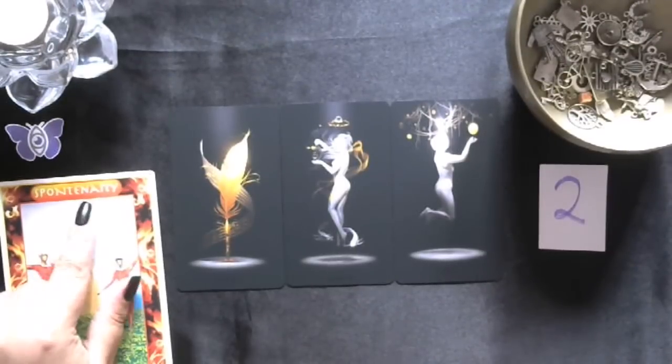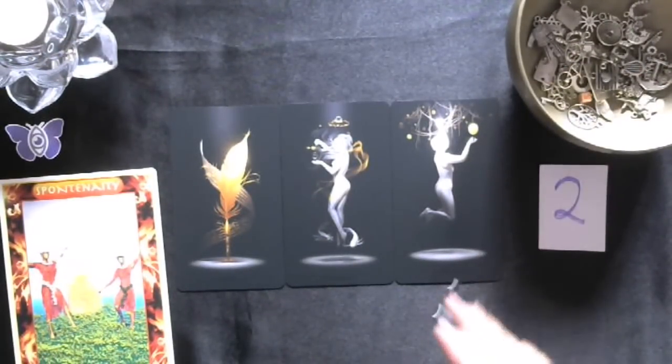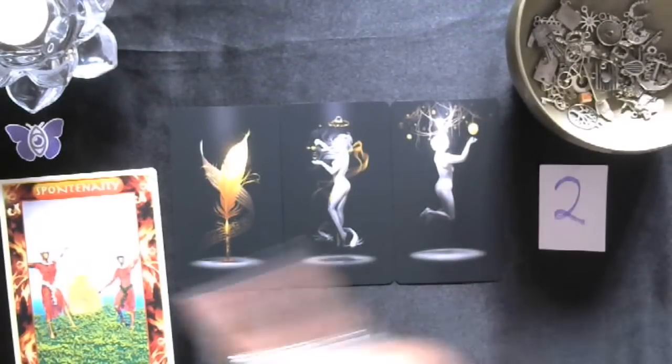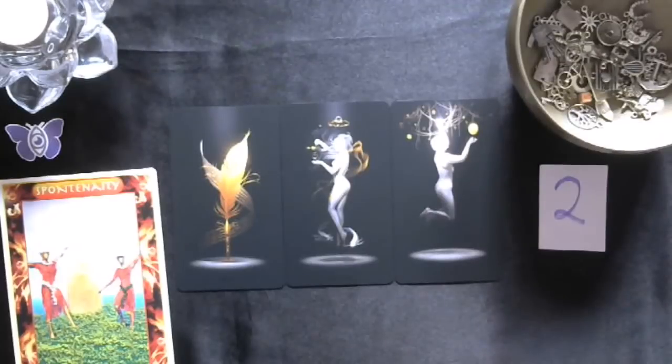So here, remembering we've got calcite and spontaneity, it's telling you that maybe you don't have all the information, maybe you don't have all the know-how. Sorry, you've got the information, but the know-how. So before jumping in and being spontaneous, maybe just double check that those ropes that you're holding on to are actually strong enough to hold you up.